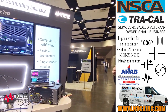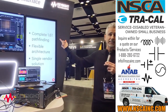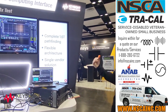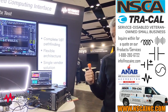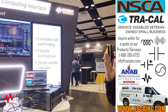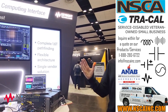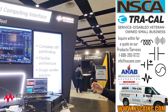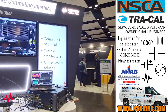And so the M8050 allows pathfinding in the 1.6 tera or 224 gigabit per lane arena. It's very flexible, so it has not only extremely high signal integrity, but it allows 7-tap de-emphasis with programmable cursor position. Again, it has really fast rise times, 5 picoseconds. We'll be able to show you that here in a minute. And just a breakthrough product for Keysight with our BERTs.